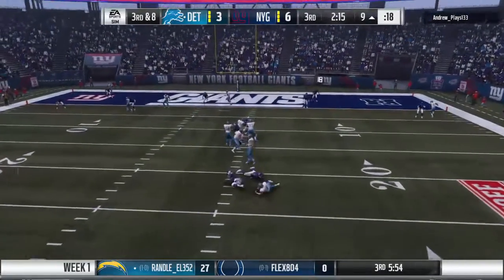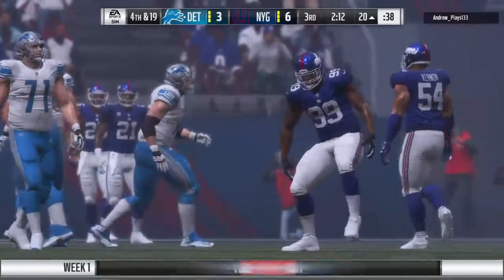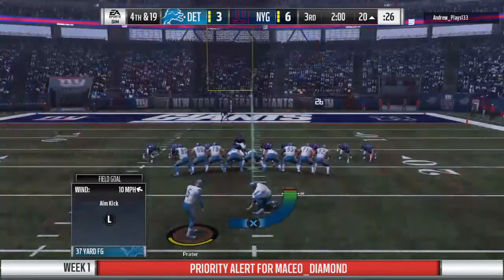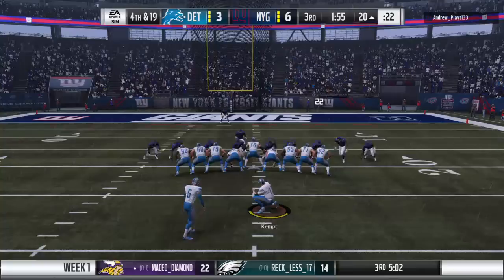Stafford now to throw. And he can't get away from the pressure. The Giants get there. Mario Edwards in there to drop him for a loss of 10. And it'll be 4th and long.